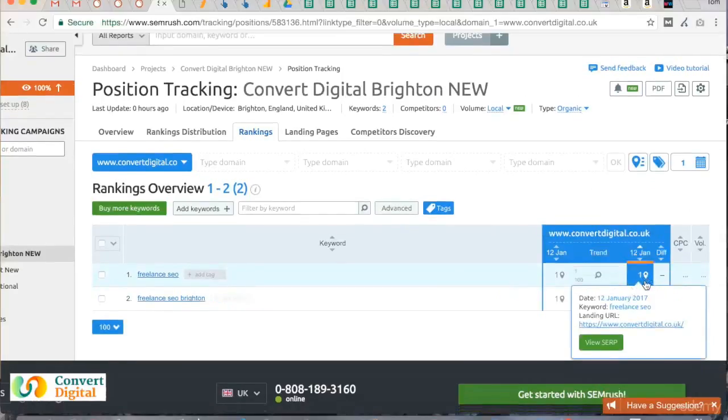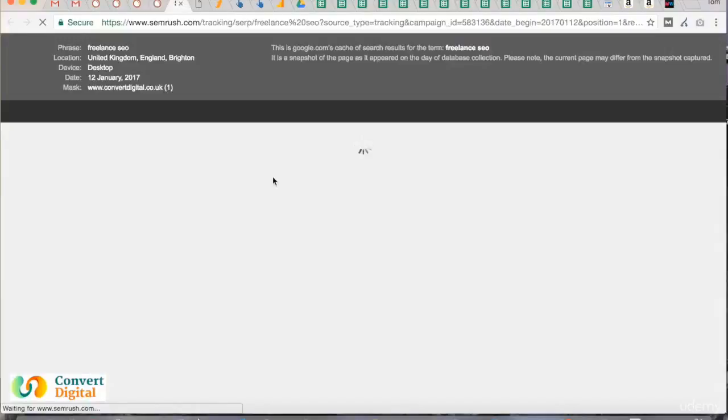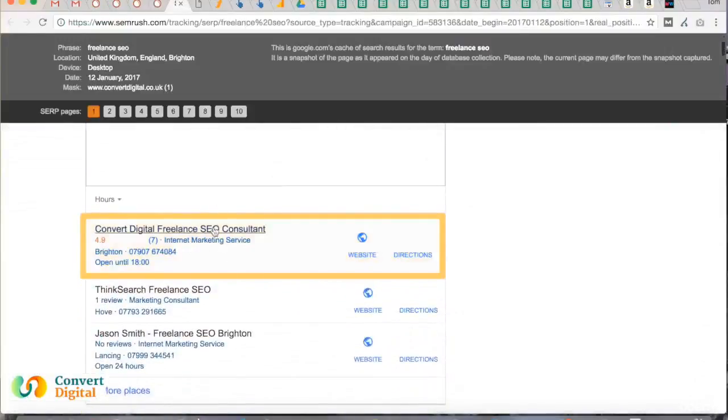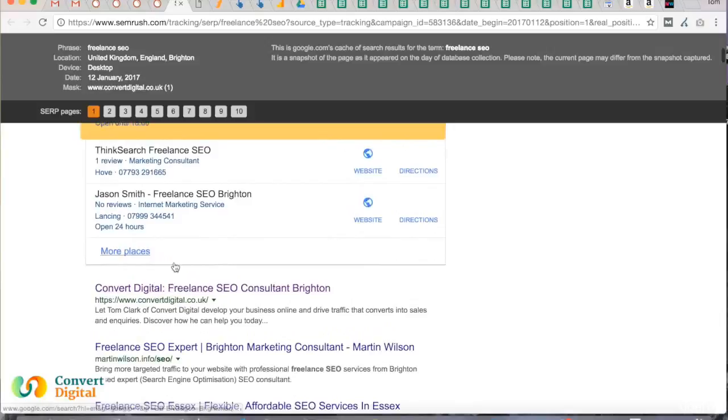But what we're going to do, we can click that, and that little symbol there means that I'm ranking #1 for a pack result, Google My Business result. If I click View SERP, I can come through here and I can see my pack result, and I can also see my #1 result there as well for freelance SEO. And that's freelance SEO for anyone in Brighton just searching freelance SEO. So it's really useful. We can keep track of that and see how that moves.